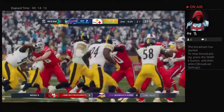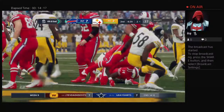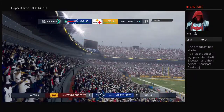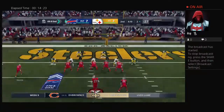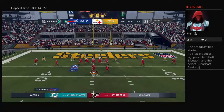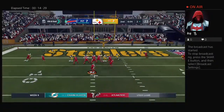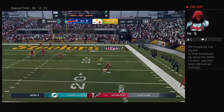This defense has really flown around in the first half. They've gotten to the ball carrier before they can really get started. Offense going to have to come up with something else in order to try and get this running game going. So they're going for it, and here's Allen, escaping the pressure right.